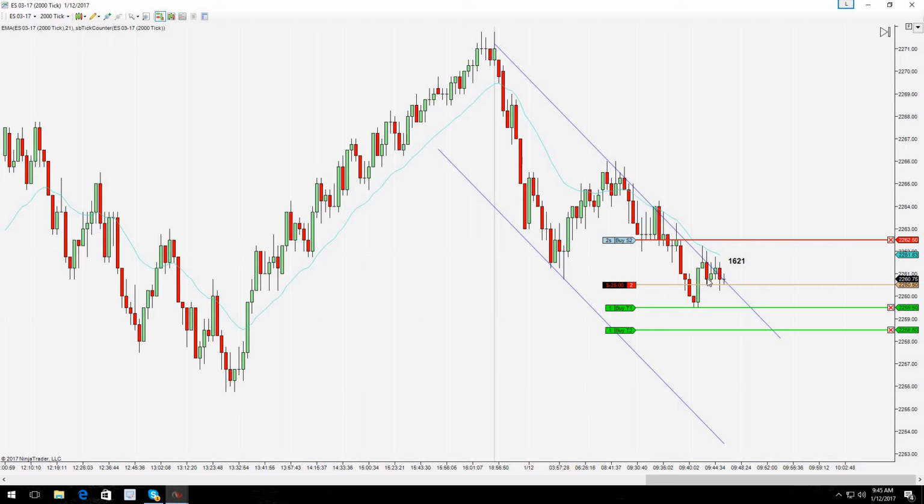But what we're doing is we're going short right here. This is the second entry short. We're hugging this trend line. I also liked how this bar ticked one tick higher, and basically we have resistance from our trend line and our EMA, and we are expecting to go down lower.